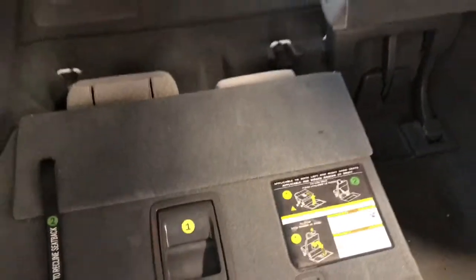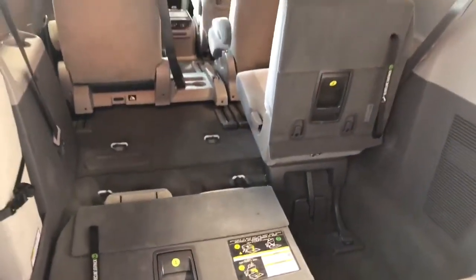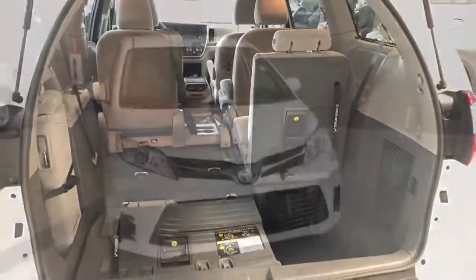Now the third row seats do fold down. We can just pull on this little handle. The seats will fold flat. Like I mentioned, the second row seats do fold down as well. That will always give you that extra bit of room.